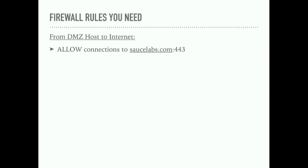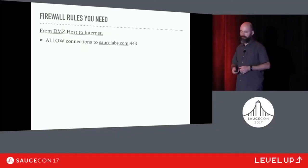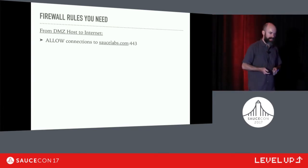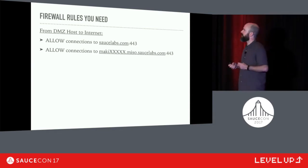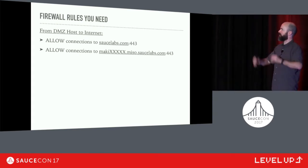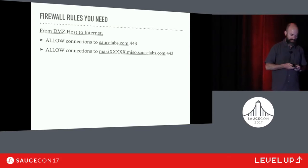So these are things that are also documented on the Sauce Labs website. From the DMZ server out to the internet, you have to allow connections to Sauce Labs itself, of course, so you can talk to the API, as we learned in Leah's last talk there. We have to be able to allow connections to these Maki, Miso... I never quite understood what these naming conventions are, something cute, but Maki, XXXX, there's a bunch of different numbers there. These are the Sauce Connect tunnel servers that we're connecting to establish tunnels.